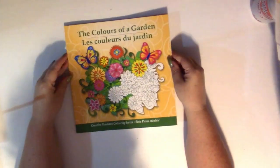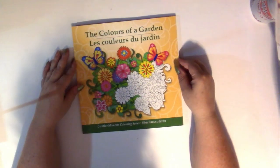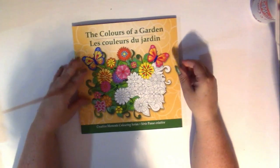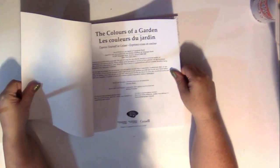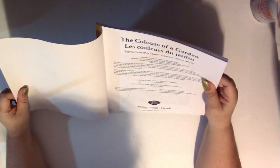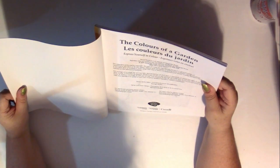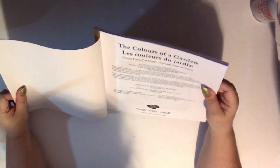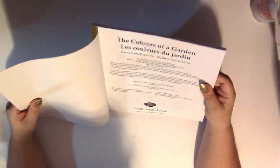Okay, so now coloring books. So these are all pretty much pattern books, I think, that she sent me. This is Colors of a Garden, Creative Moments Coloring Series, published in Canada by Pencil Patterns Creation. What does that say? Pencil Patterns. Oh, okay, creation is part of the word in French, so it's by Pencil Patterns.